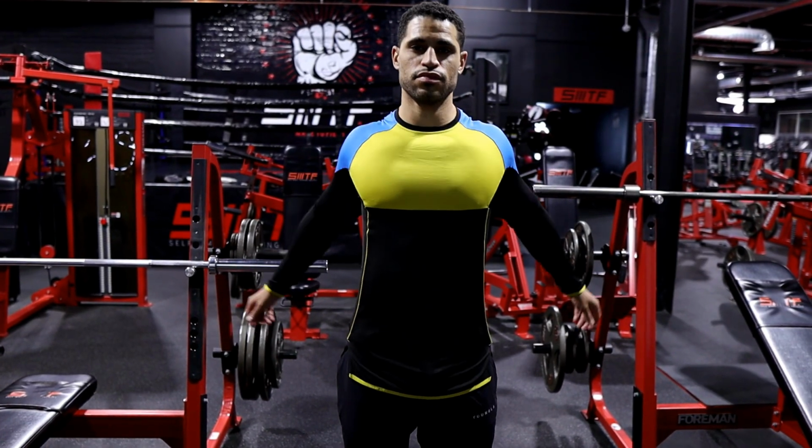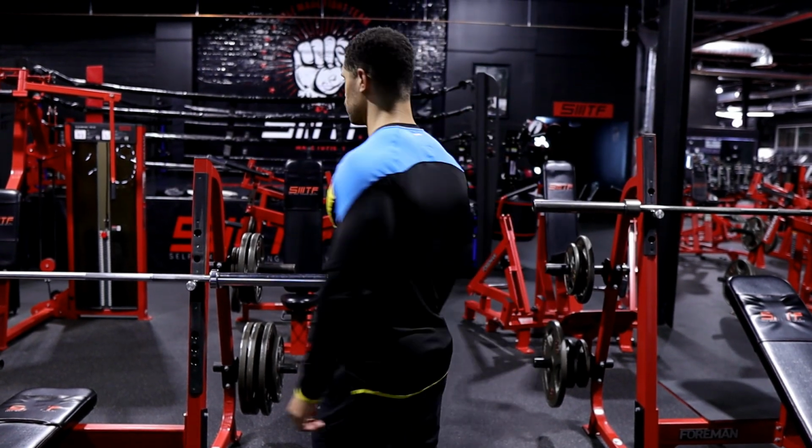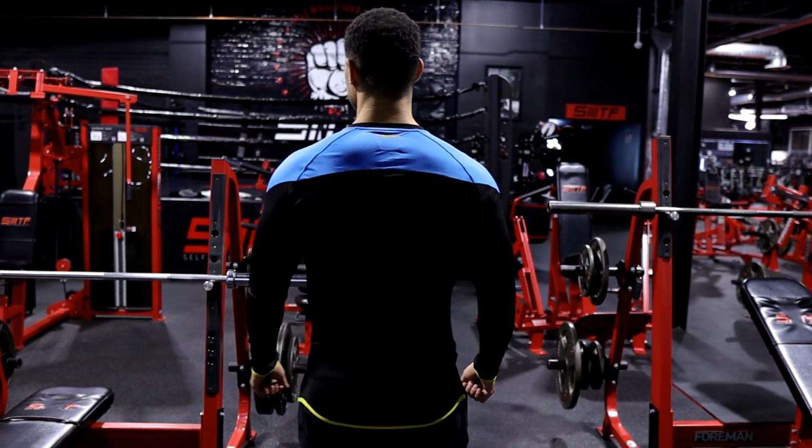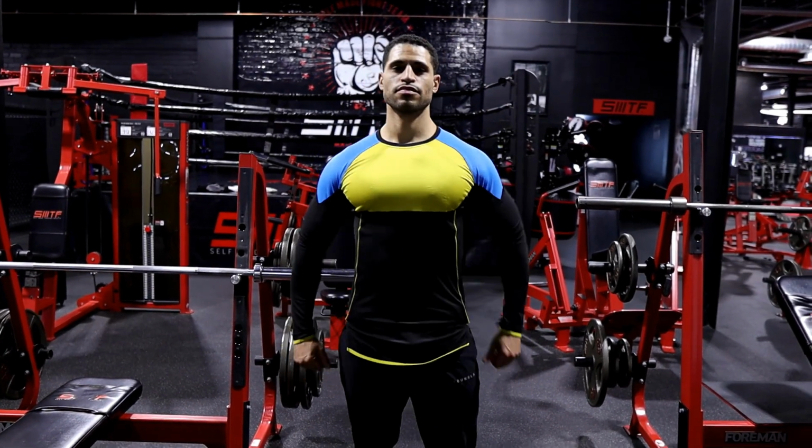I'm wearing a large in this long sleeve. Again, I'm about 185 pounds, 5'10", and it fits really, really well. This is one of their best long sleeves. Actually, it's probably their most comfortable long sleeve. First off, it's not super tight. It's like a compression top, but it's not super tight.